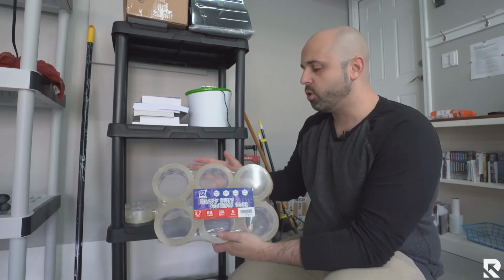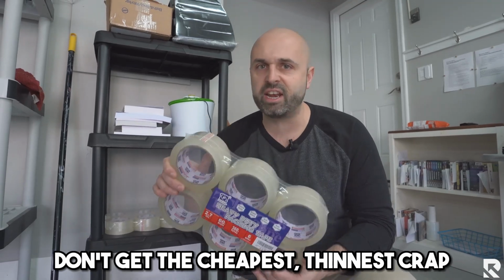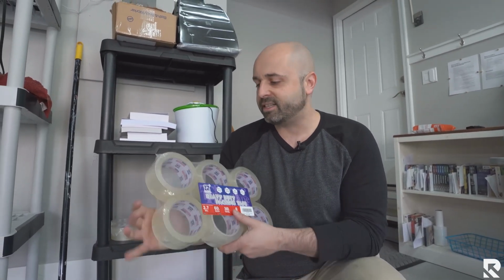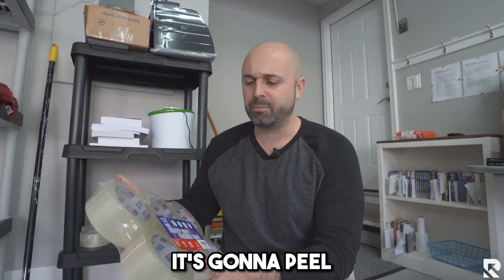I guess the moral of the story is, whatever shipping tape you get, don't get the cheapest, thinnest crap, because it's going to be so thin. I know some of the mil levels get down to like 1.8 or something. It's going to fall off. It's going to peel. It's not going to stick well. And you've got to protect your investment.